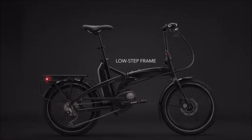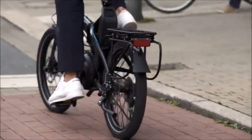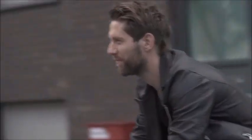Thanks to the low-step frame, a quick-adjust seat post, and the adjustable handlebar stem, it just takes seconds to resize the bike. The Vektron rides amazingly well. We started off designing the bike around small wheels. Small wheels accelerate a lot faster. So that's great when you're in stop and go traffic, stoplights.